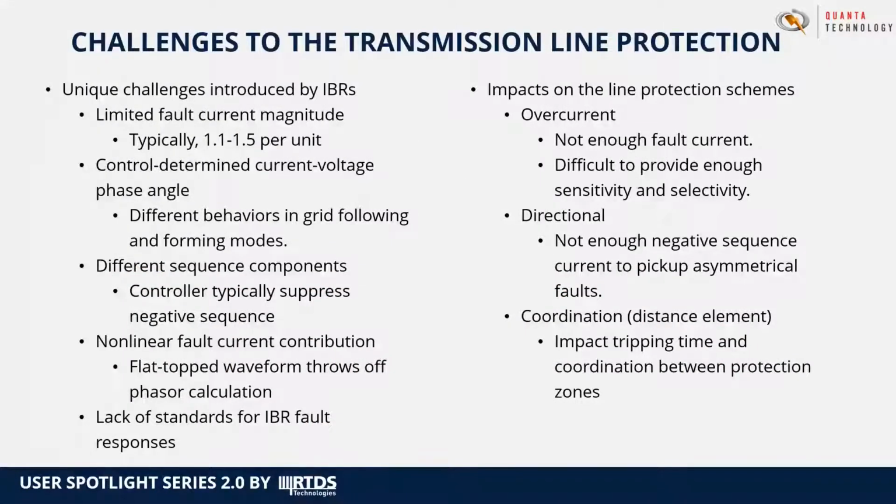This presentation wants to focus on the unique challenges introduced by the inverter-based resources. The first challenge introduced by IBRs is the limited fault current magnitude. Typically, you can expect the magnitude to be 1.1 to 1.5 per unit. The second challenge is the control-determined current voltage phase angle. Depending on the controller implementation or different control modes, the phase angle relationship could be very different.